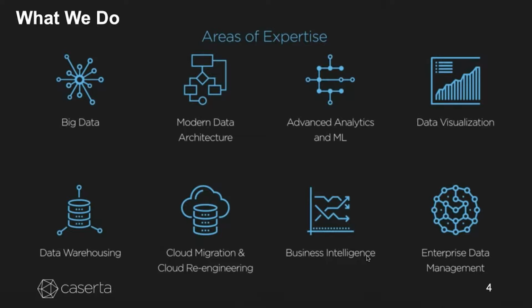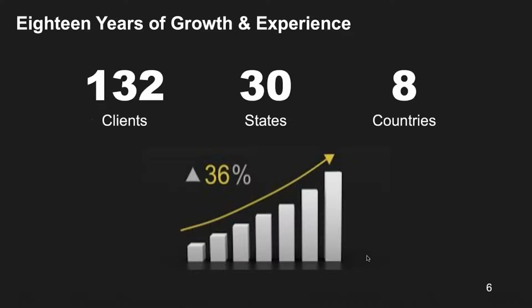As a company, we cover big data, analytics, architecture, visualization. Our core competency has been for years and years, for decades actually, building data warehouses, business intelligence tools, and enterprise data management systems. And we are partnered with all four of the major cloud providers: Amazon, Google, Microsoft, IBM, to do cloud migrations and cloud re-engineering.